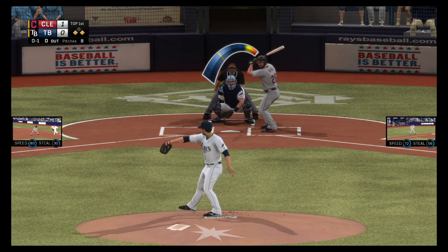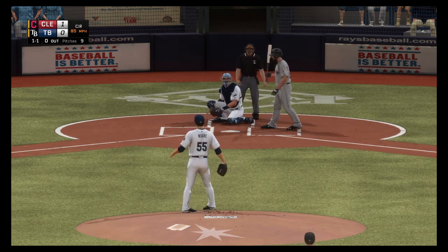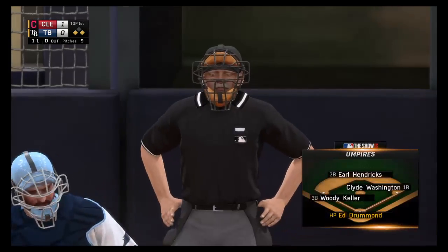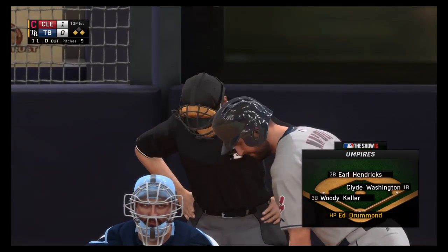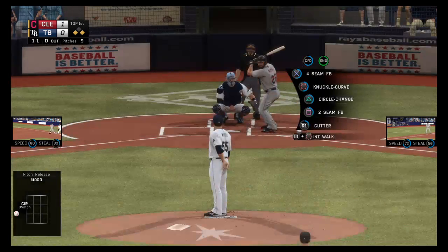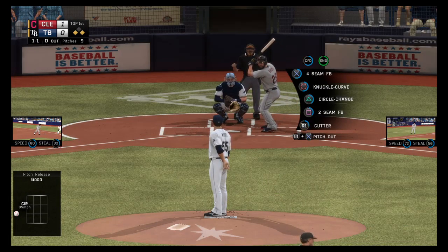The 0-1 pitch. That misses wide. 1 ball and 1 strike. And there are our umpires, calling balls and strikes is Mr. Ed Drummond. Well, Matt, Drummond is a really well-respected umpire. Pretty rare that anyone has a major beef with the way he calls the strike zone.